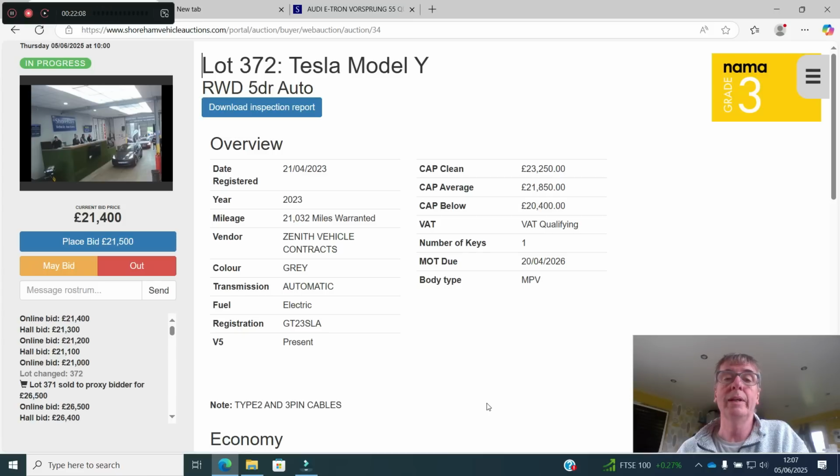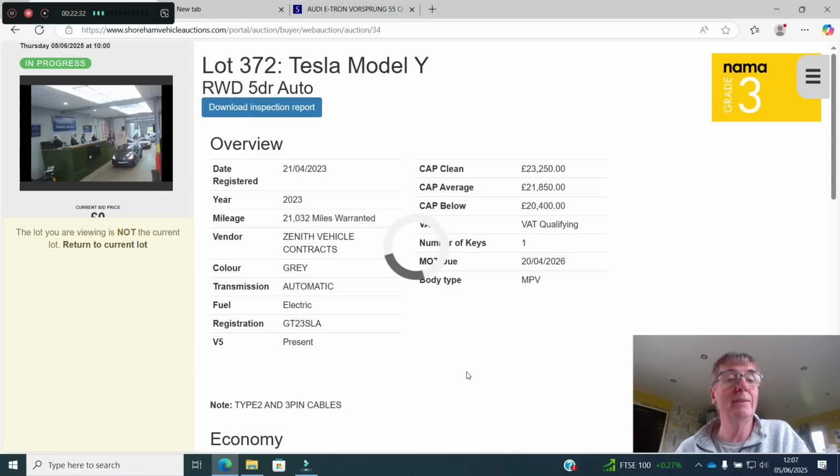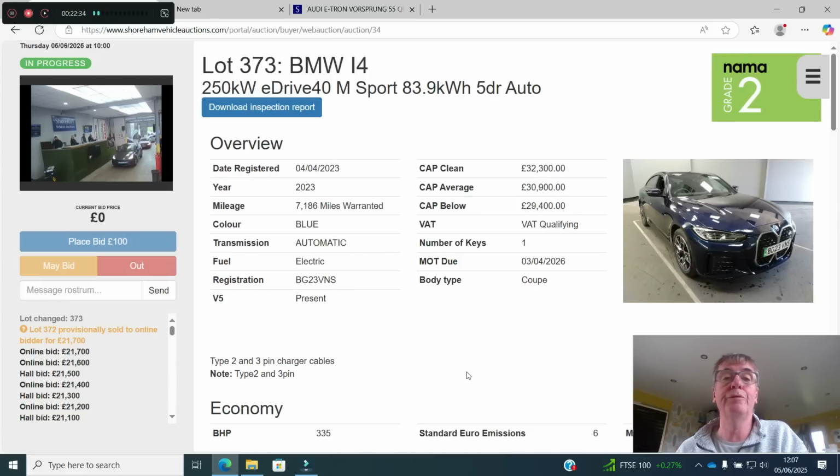21.3. Average is 21,850 for a 23 plate, 21,000 mile Tesla Model Y. The new Tesla Model Y will have had an effect on used values of the previous shape, as has always been the case with all vehicles. When they're superseded by a new model, the old model takes a dip. 21.7, great value for money. Zenith vehicle contracts, and that is provisional. Is this going to go provisional?